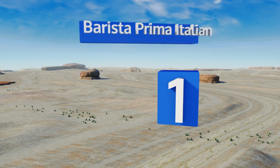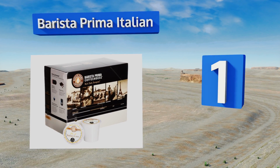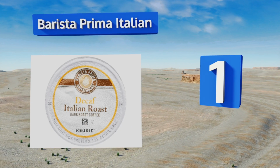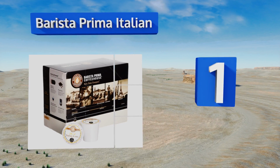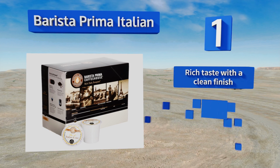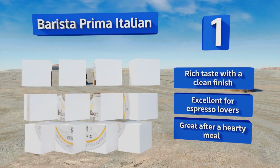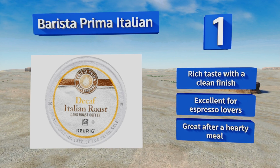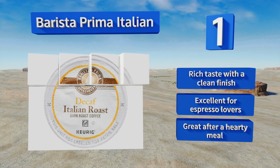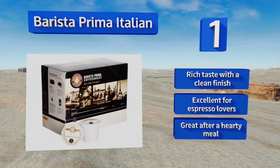And coming in at number 1 on our list. A potent blend ideal for coffee connoisseurs who want to sip on something strong and robust. Barista Prima Italian is inspired by age-old European brewing traditions and offers a bold yet balanced dark roasted flavor with hints of smokiness and underlying berry notes. It's got a rich taste with a clean finish and is excellent for espresso lovers. It's great after a hearty meal.